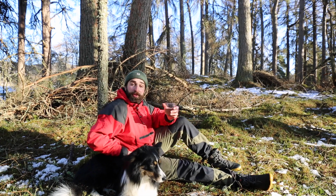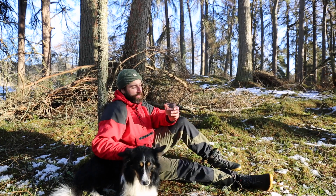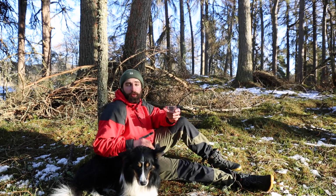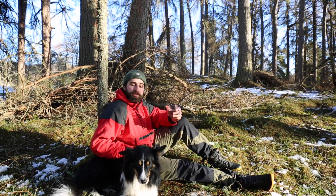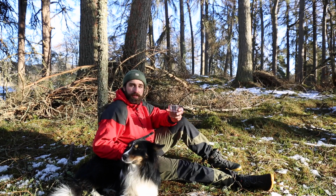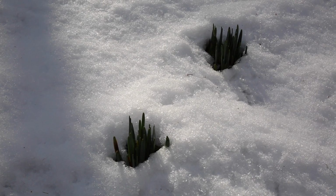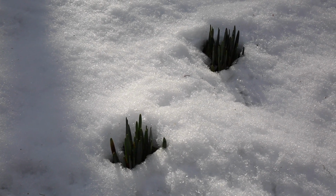All of its medicinal and scurvy fighting properties aside, it's just a lovely drink to be enjoyed in the forest at any time of year, summer or winter. It's particularly nice now with the snow still on the ground and the lure of spring around the corner, with those daffodils and snowdrops beginning to make an appearance.